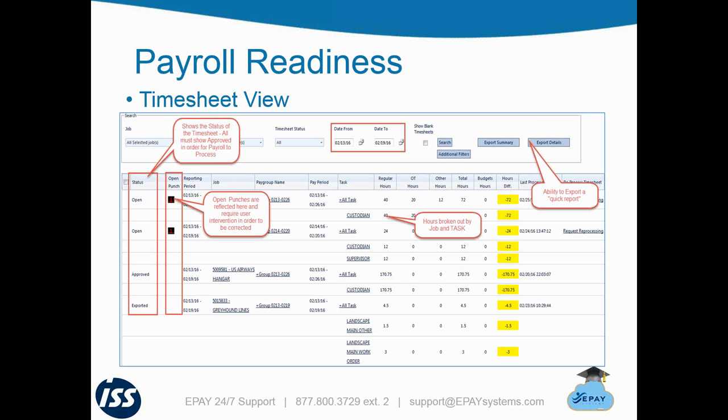But all in all, this information on the timesheet view is something everyone should be already familiar with. And we're going to go through this just one more time, log into Blue Force and walk you through this here momentarily. But at the end of the day, if you ever need to just export this out so you can see this in a format that's useful for you, at the top right-hand corner of the screen, you're always going to find these options to export, which are export summary and export details.